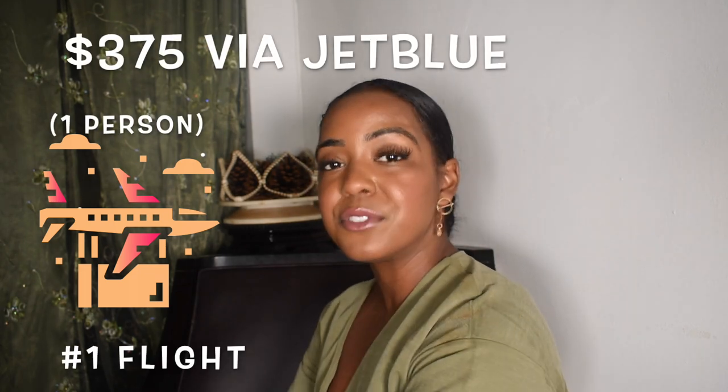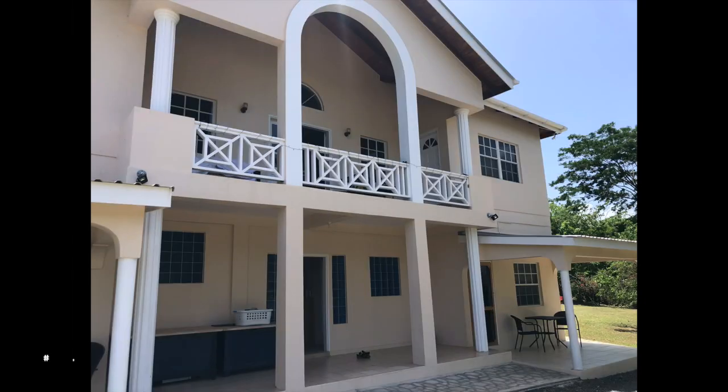Alright, flights. I got my flight for $375 directly through JetBlue. It was a direct flight from New York to Grenada. If you are flexible with time, you could probably get something for $300 or even $350. But either way, JetBlue is the way to go, just because other airlines charge a lot more, anywhere from like $400 to $500. So yeah, go with JetBlue. If you want to go to Grenada during Carnival, that's in August. Just know that prices are a little bit higher during that time and it's a little bit busier for obvious reasons.